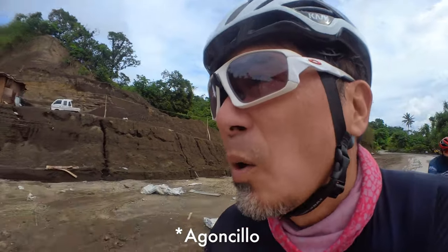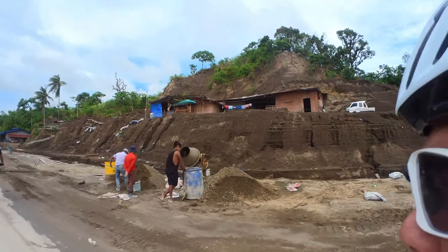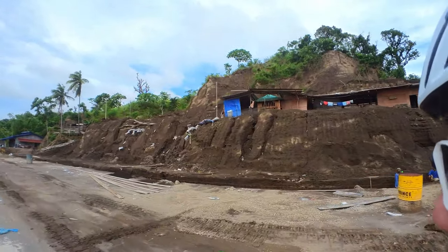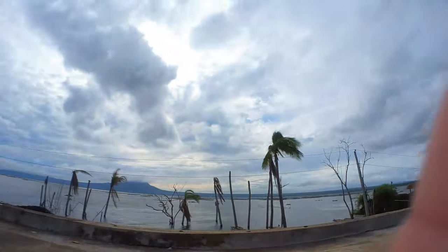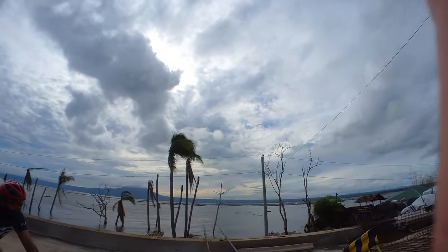This small area of Aguincillo was underwater. And they built this new road now. They built this new road to lift it up from the water.